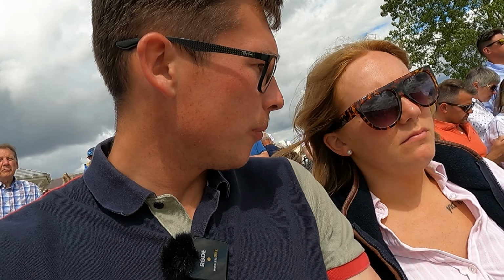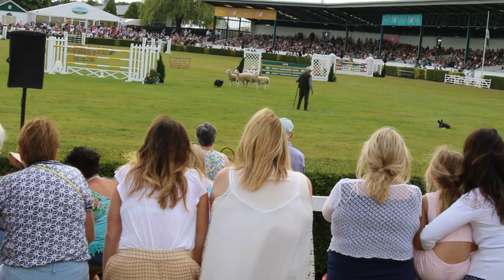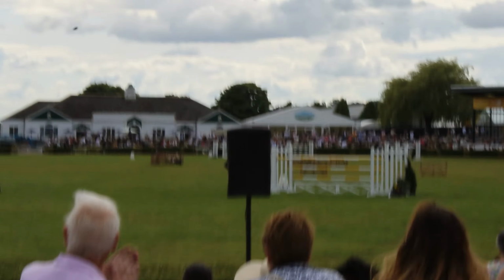Right, so first up we have England. Now the lift. Well, you can't dance better than that, can you? Well, he was alright, wasn't he? 96 out of 110. Wales next.